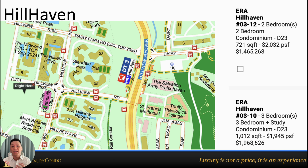So Hiller is a mixed development, which means there are a lot of shops and restaurants over there. And don't forget, 2 stations down you will reach Beauty World itself, or 3 stations down you reach Bukit Timah. Why I keep talking about Beauty World is because there's a major transformation ongoing into a new hub there. Because Beauty World is pretty expensive, like 2,600 to 2,700 per square foot, if you buy Hillhouse 2 stations up, which is only about 1,900 per square foot, I feel this is a very strong value buy. You should really go for it, and the price is very, very attractive.